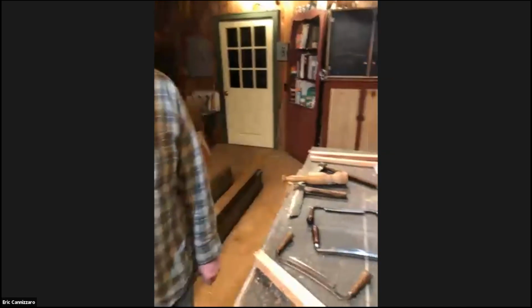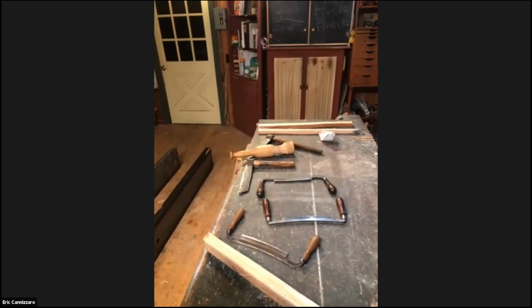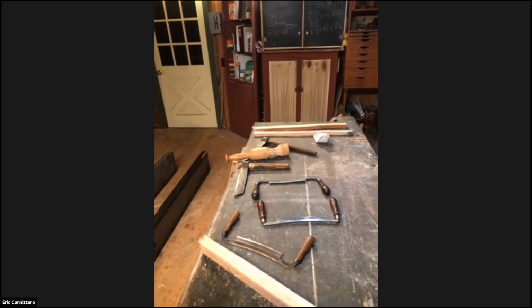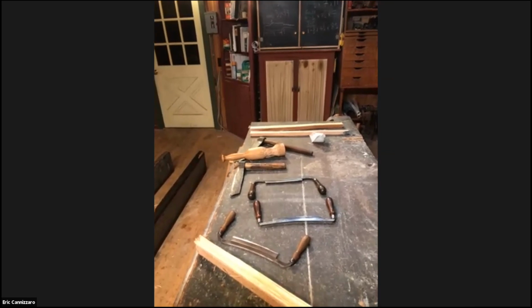It does. I guess in a specific micro instance of you riving that one board, are both pieces usable? Yeah, both pieces were usable out of that. Yeah. Mm-hmm. Yeah, and most of the time.